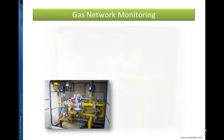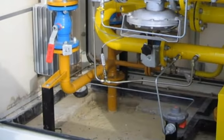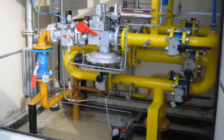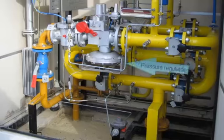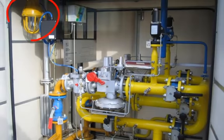The gas flow from the transportation pipeline comes from underground, the ochre pipe. This is a common facility with two rails, primary and secondary. There are filters and two pressure regulators with pilot valves. The DW628 field controller is quite unique.